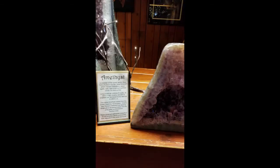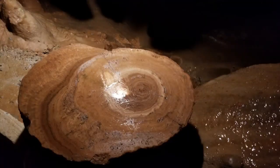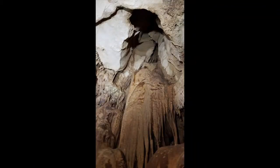And then I bought some rocks at the caves to do some wire wrapping with the rocks. So that was pretty cool. So I'm learning how to wire wrap. And if you look in the middle of this one picture, there's the bacon ribbon that's coming out of the ceiling. And then this is a picture of a stalagmite that's been cut. It looks just like a tree.